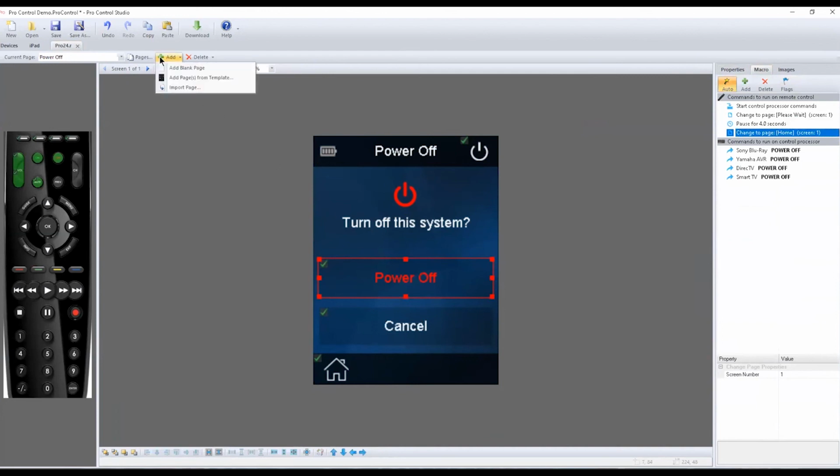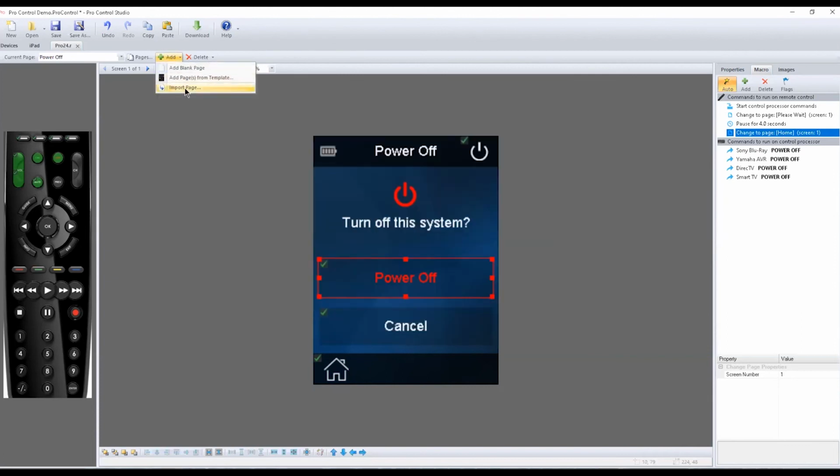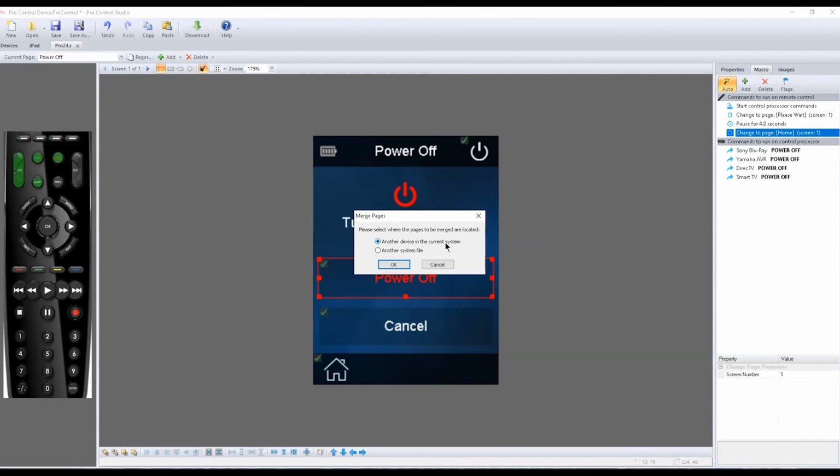So I'm going to click add. Now, you could also add pages from a template, and we give you all the template pages here. You could preview them by clicking on this. And we also give you the ability to merge or import pages from either another current system, another device in the current system, or another system file. So once you personalize these pages, you can use them over and over again in projects.